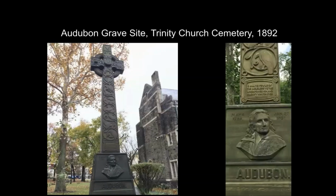The grave marker is appropriately decorated on the front with birds. And it seemed like the person who designed the birds on the front had a bit of a sense of humor, as the bird looming right over Audubon's head is a vulture.